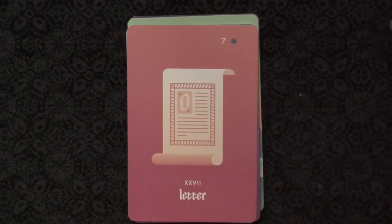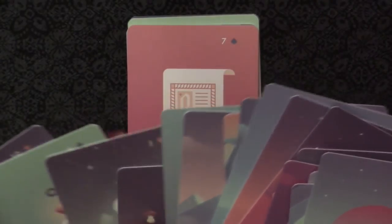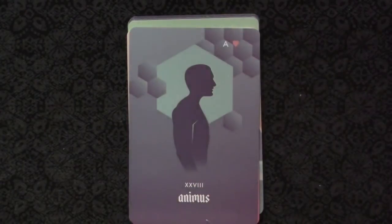Letter. This one's probably one of my least favorites. To me, that one really does feel a little bit like a little GIF image. It just kind of was stuck on there. It doesn't really have the same blended feel that you get with the rest of them. That's probably my least favorite of the cards.